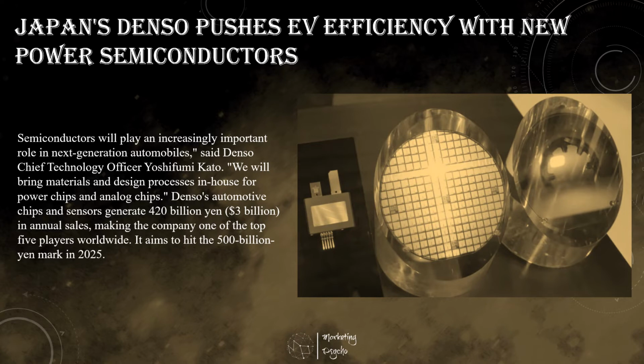Denso is working to make its silicon-based power chips more cost-competitive. Its new RC IGBT, which integrates a diode into a type of power semiconductor device known as an insulated gate bipolar transistor, is around 30% smaller than existing products on the market, while also cutting down on power losses.